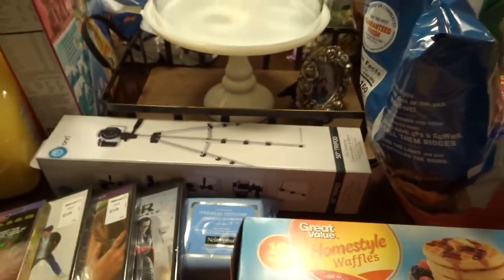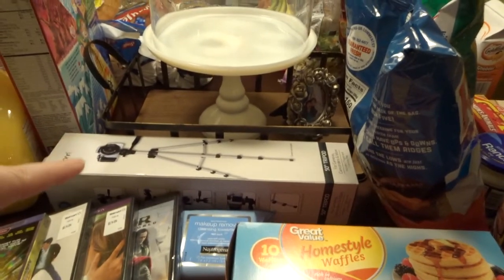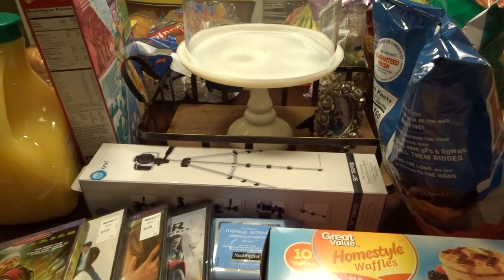Couple things back there. I needed some more makeup wipes. I really needed a tripod, so I went ahead and grabbed this one. It was $15, and I'm crossing my fingers that it works good, guys.